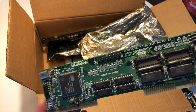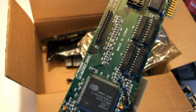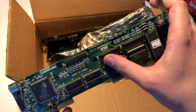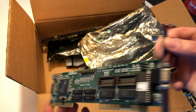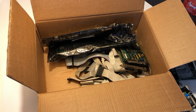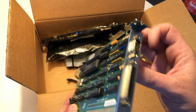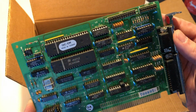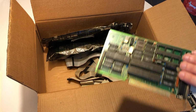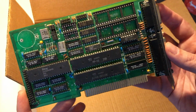A VESA local bus graphics card, Cirrus Logic chipset. Probably can extend the memory. Good for a 486 system. Another 8-bit I/O card, serial, parallel, some external connectors. Another 8-bit ISA I/O card with a coin cell holder.